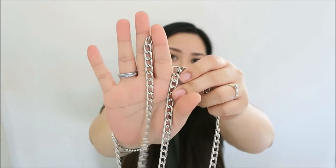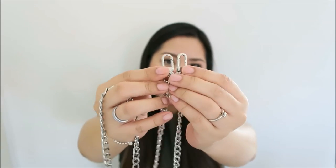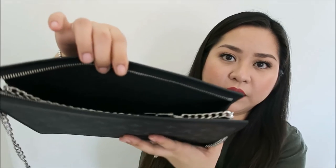And another thing that I would like to point out is that the Pochette Voyage MM and the Toiletry Pouch 26 can be transformed into a bag. So I've seen a lot of pictures on Instagram and also some videos here on YouTube wherein they put a chain to use it as a shoulder bag and also as a crossbody bag. So I have here just a silver chain with hooks on both ends. So that's how it looks like.